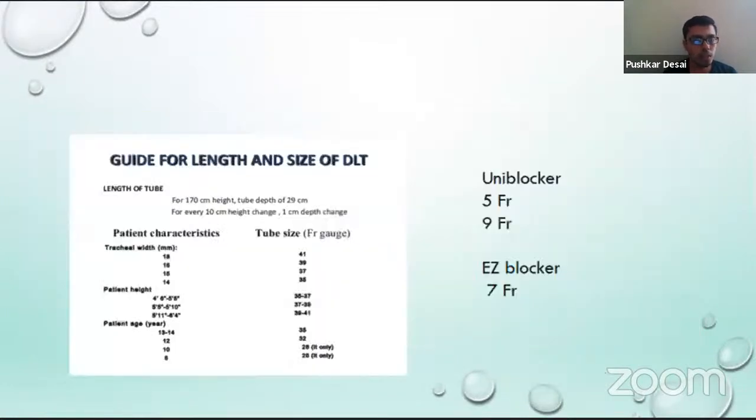These are the standard guidelines for choosing the size of the DLT and the blockers. Usually male patients take a 39 to 41 French double lumen tube as per the height of the patient. Any less than 170 centimeters usually go for a 39 French DLT, whereas in females, we usually prefer a 35 to 37 French DLT. As far as the Uni blocker is concerned, there are 2 sizes available, 5 French and 9 French, and the most commonly used EZ blocker size is 7 French.